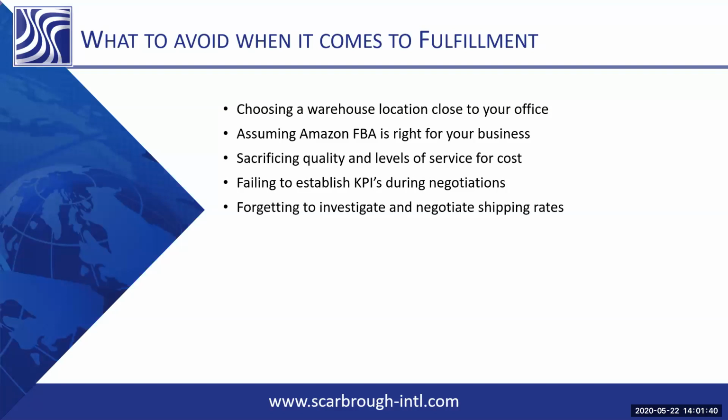The next point is assuming that Amazon FBA is right for your business. As we talked about in the previous slide, there are some products and some types of business channels that Amazon FBA is definitely good for. But there are also other channels where Amazon FBA will be cost prohibitive to your business, and just directly go against your bottom line and take away that profit margin.